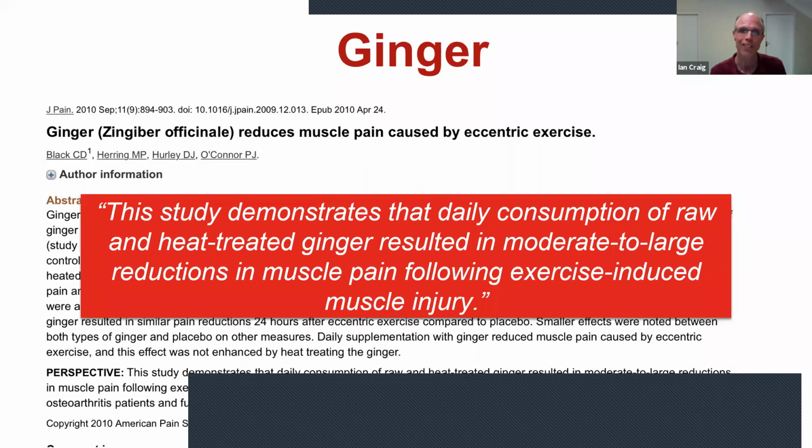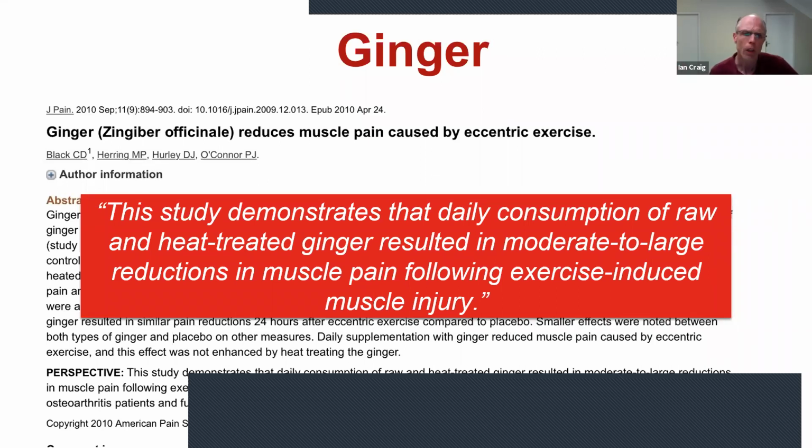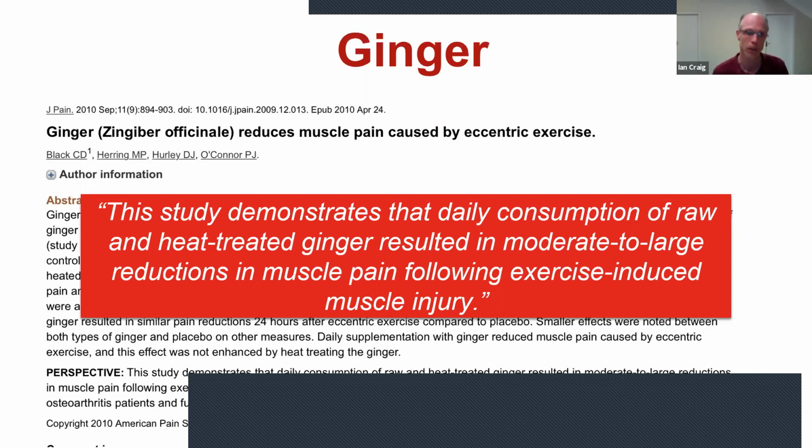So eccentric exercise is lengthening under load type exercise. So like doing an eccentric squat and then being assisted back up. So that's a common practice to try and induce breakdown of tissue, and it's well studied. So ginger can be helpful with that. Next slide.